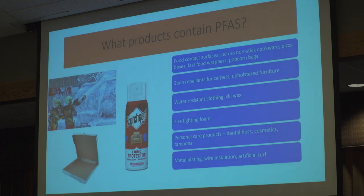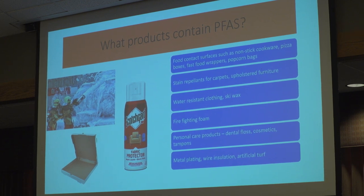So let's talk about what products actually contain PFAS. Food contact surfaces, like your hamburger wrappers, the inside of your microwave popcorn bag, sometimes a pizza box. If it has a slick interior, it's got PFAS. The stain repellents in your carpets and furniture, water-resistant clothes, ski wax. Firefighting foam, you're all aware of that, living in this area. Personal care products, anything from dental floss to cosmetics to tampons. The next category, except for artificial turf, which is not necessary, is metal plating and wire insulation. Those are what you'll often hear referred to as essential uses of PFAS. The other things are really not essential, and we really can eliminate them.